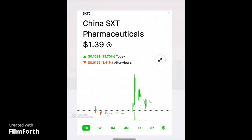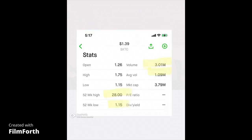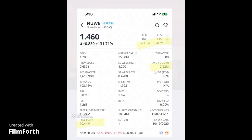Okay guys, so SXTC is China SXT Pharmaceuticals, and it was up 13.7% today, and it is down slightly in the after hours. However, I think there is potential for this stock to have massive moves to the upside due to the tiny float that it has. Currently, the volume on this stock traded at almost 3 times its normal volume. Its average is 1.09 million, and it traded 3.01 million at the time of my image. And as you can see, the 52-week low was $1.15, and the 52-week high is $28. So there is a significant amount of room for this to run.